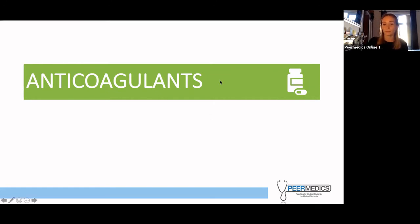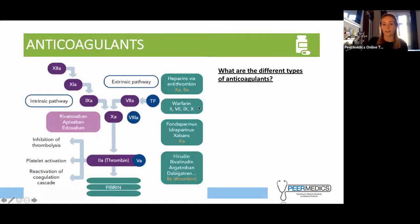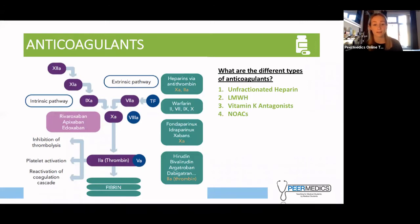Okay. Right, so anticoagulants then. So what are the different types of anticoagulants? Yeah. Yeah, brilliant. That's all of them. So unfractionated heparin, low molecular weight heparin, vitamin K antagonists or warfarin, and NOACs or DOACs.